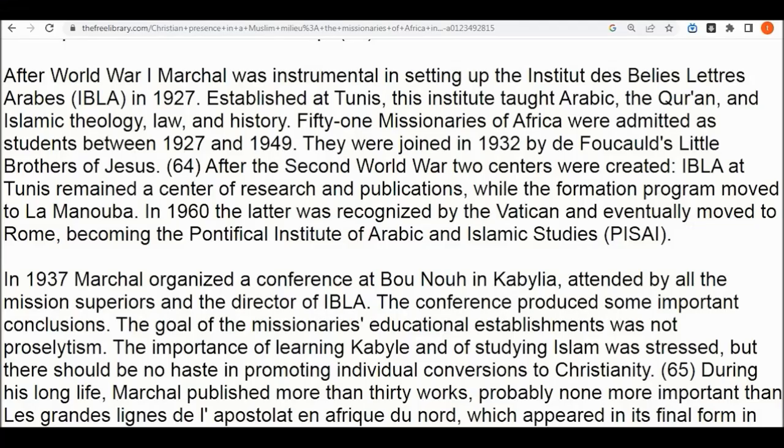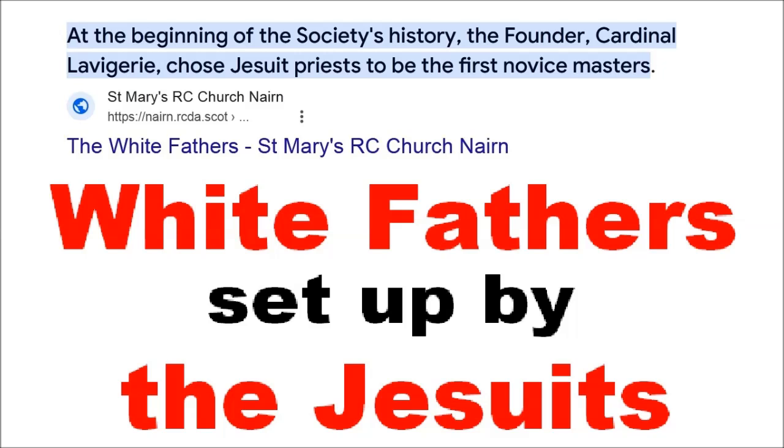So in 1937, Marshall organized a conference at Bunu in Kabylia, attended by all the mission superiors and the director of IBLA. The conference produced some important conclusions. And this is what they say. The goal of these teachers who are teaching Arabic, who are teaching Muslims how to pray, the Maliki system, Islamic theology, and the basic history, what they call hadith, the goal of the missionaries' educational establishments was not to convert to Christianity, was not proselytism. So these White Fathers, or Jesuit Fathers as I call them, their job was not to convert people to Christianity.